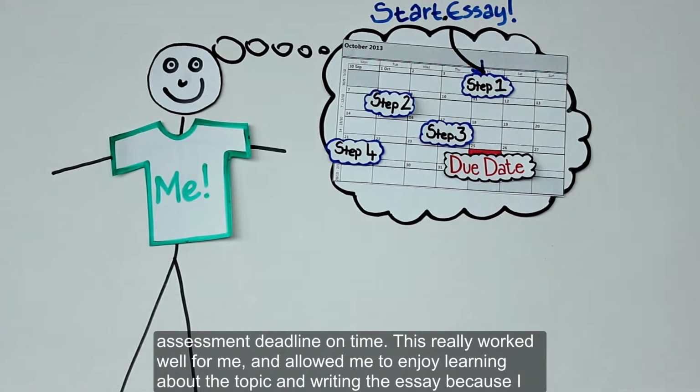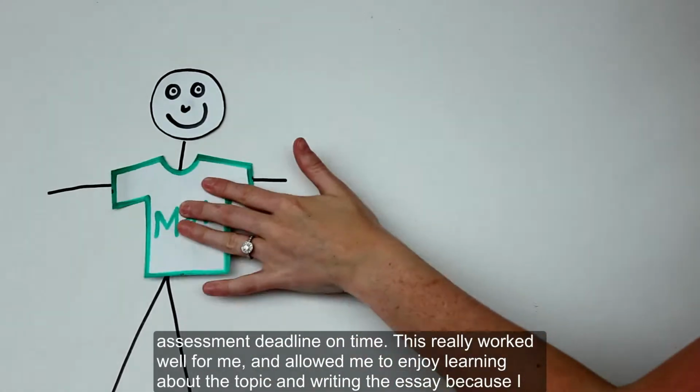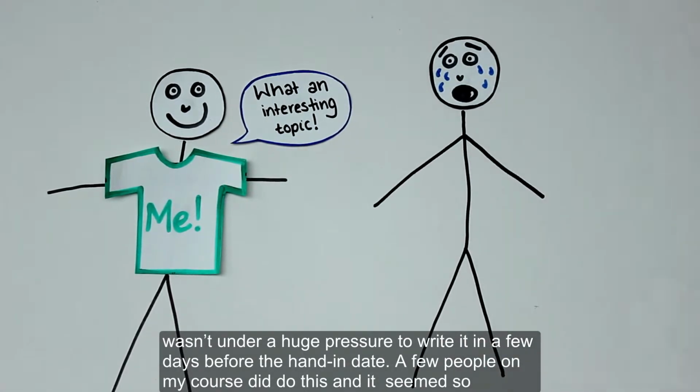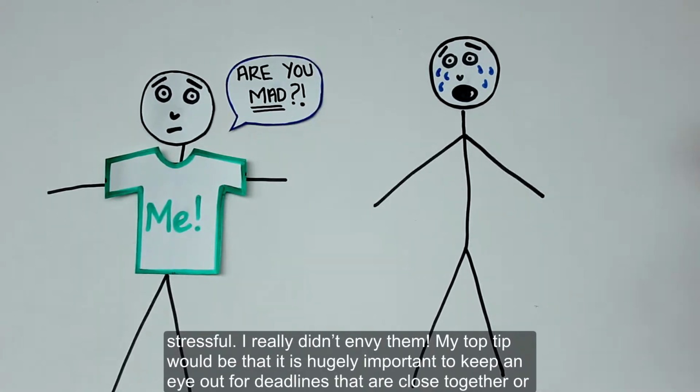This really worked well for me and allowed me to enjoy learning about the topic and writing the essay because I wasn't under huge pressure to write it in the few days before the hand-in date. A few people in my course did do this and it seemed so stressful. I really didn't envy them.